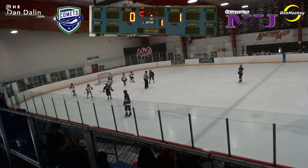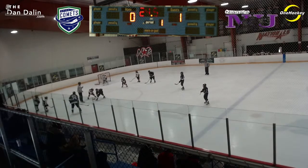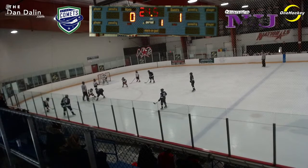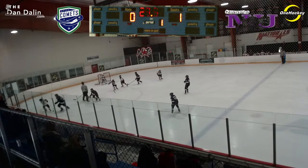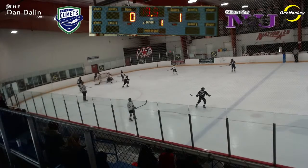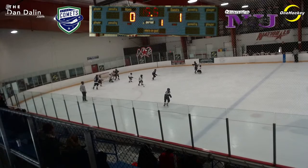This faceoff will be taken to the right of Lonke. That's Gavin Lonke. Jagow taking the face-off for Niagara. Puck gets pushed forward. Perini goes in. Perini not able to catch up to it. Griffiths gets it. Griffiths gets stood up back behind. Comes out in front. Oh, Perini unable to send that puck home.